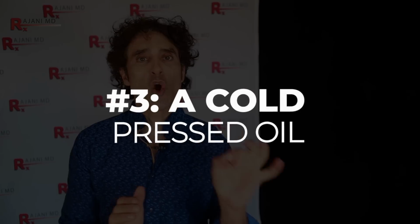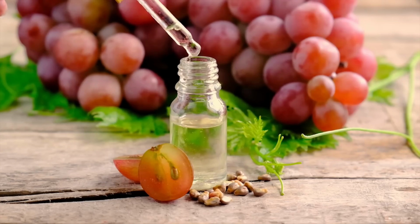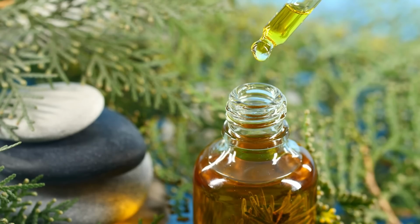And now let's go to an option of an oil, a cold pressed oil. And you want to get organic. And the one you look for here is grapeseed oil. Grapeseed oil is built for around the eye. It does not irritate. It's packed with antioxidants. But what it does better than any other oil, and these are inexpensive, by the way.